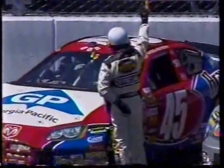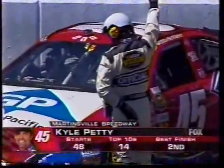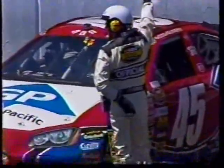Kyle says the difference was patience. I know what he told Chris Myers. He said he doesn't have any, but we saw it, and that was the difference last week. This team riding a high, but Kyle also saying, hey, look out for my teammate, Jeff Green, in the 43.